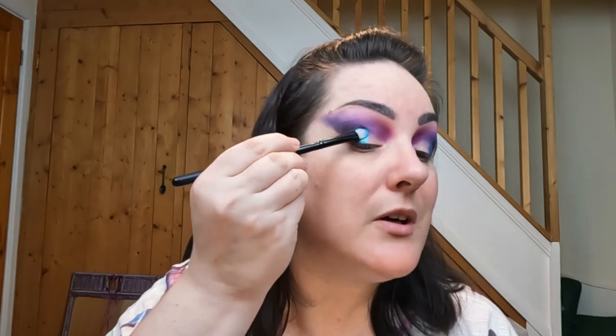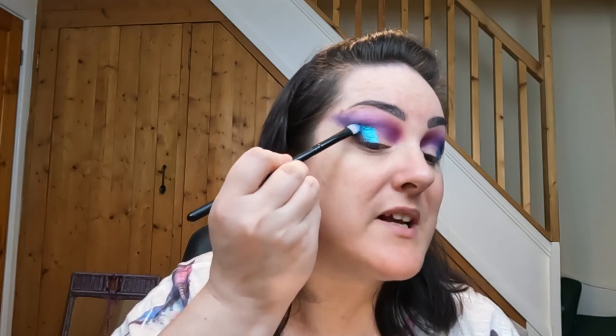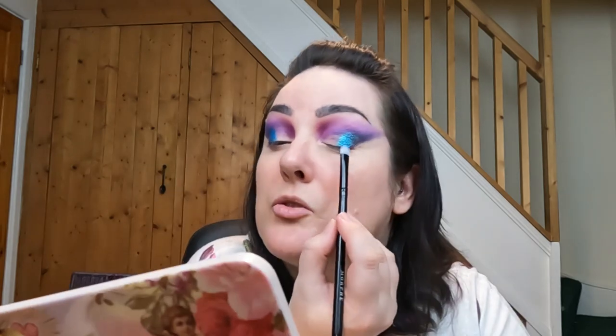I am using a kind of flat but fluffy brush. I do tend to find with a lot of the more sparkly shades that it works better for me picking up the shadow. That is so pretty. If you are having trouble picking a shimmer up with just a regular flat brush, try getting a more fluffy flat brush, because I definitely find that helps me a lot.